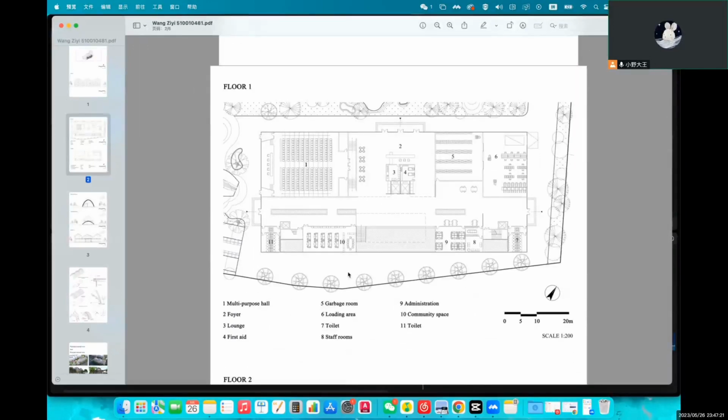Let's talk about the first floor plan. I have set up three main entrances. This is the most important. I think this space is a transformation space. In the middle is the foyer. Number three and number four are the lounge and the first aid. Number eight and number nine are used by park staff. On the left is a public space that serves companies, schools, and clubs to organize activities. So there is a multi-function house and a community space set up here to facilitate communication and exchange among everyone.